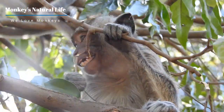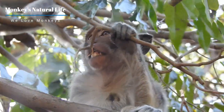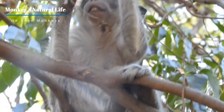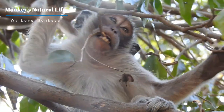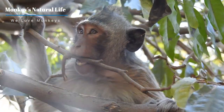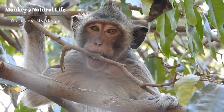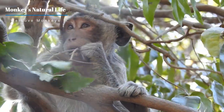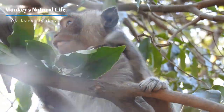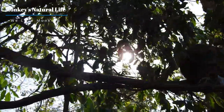It is really hard to take his photo and video because he is at the very top of the tree and it is far away from where I am. Wow, so funny. He uses his teeth to chew the tree leaf, for his food or not, I don't know. He wants to move somewhere else while he's going right now.